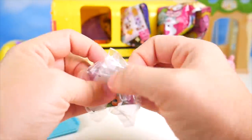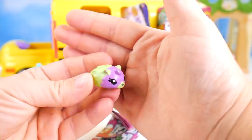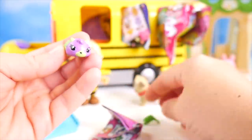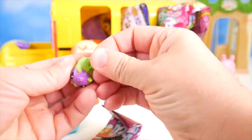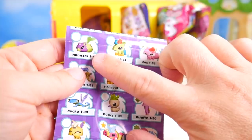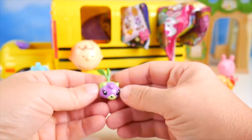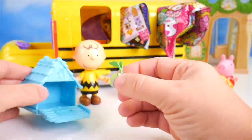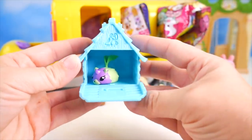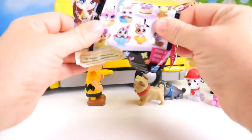And now we want to take a look at what else we have. Oh my goodness, what is this adorable little creature? What a sweet face. Purple and green. Looks like we've got a little pair of wings to go on top. Here we go. It's our hamster. Wow. She's oh so cute. Let's see if we can get her back into her little house where she feels nice and safe.